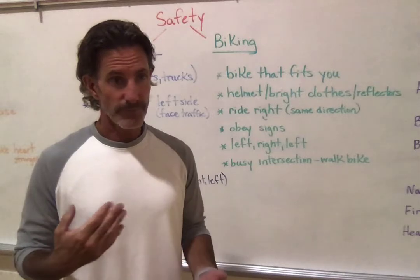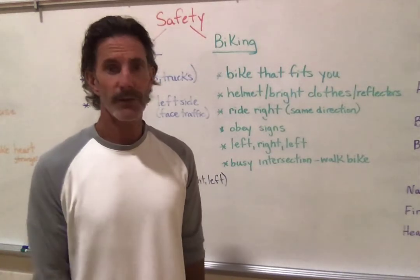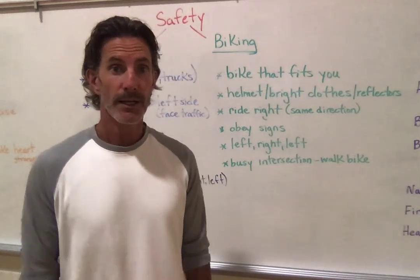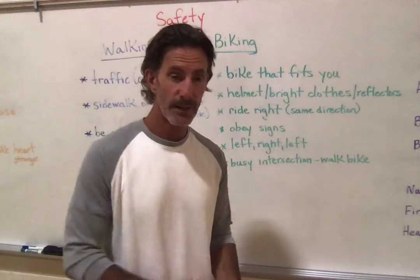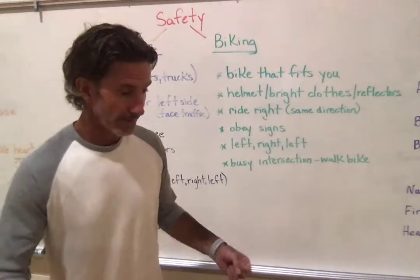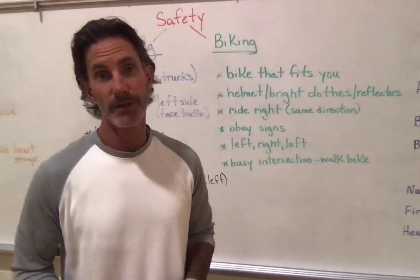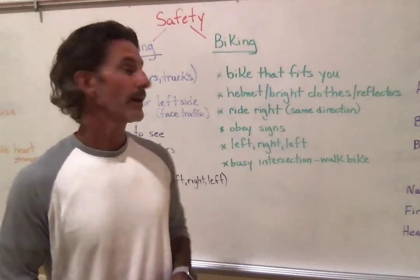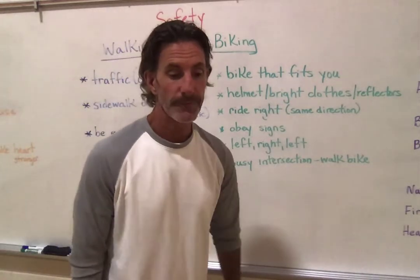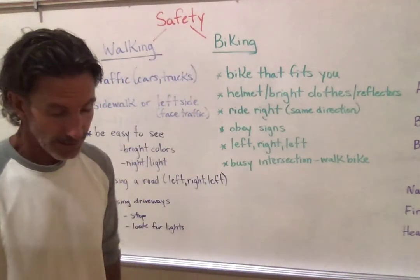If they are not a very confident, comfortable rider, then I tell them there is nothing wrong with getting off your bicycle and walking it across as opposed to always riding it. Because if there's a chance that you're going to tip, you don't want that to happen in the middle of the road. So before you get to the intersection, or when you get to that intersection, you're going to get off and walk your bike the entire way to make sure that you are staying safe, okay? If you are not a very confident rider. So busy intersections, you can walk your bike. And those are all the bullet points for walking and riding safely.